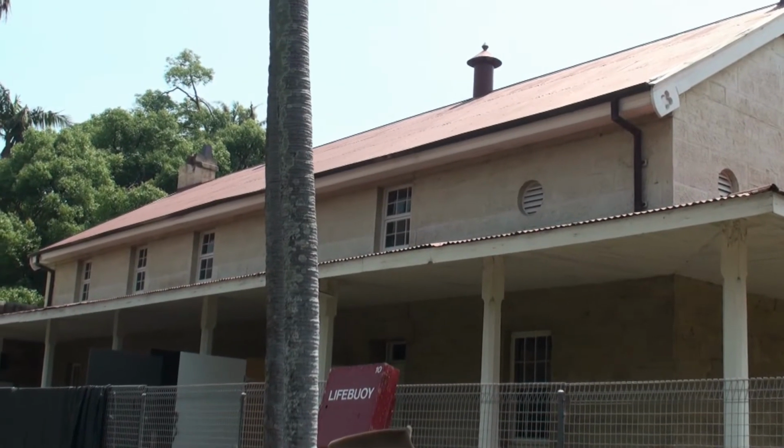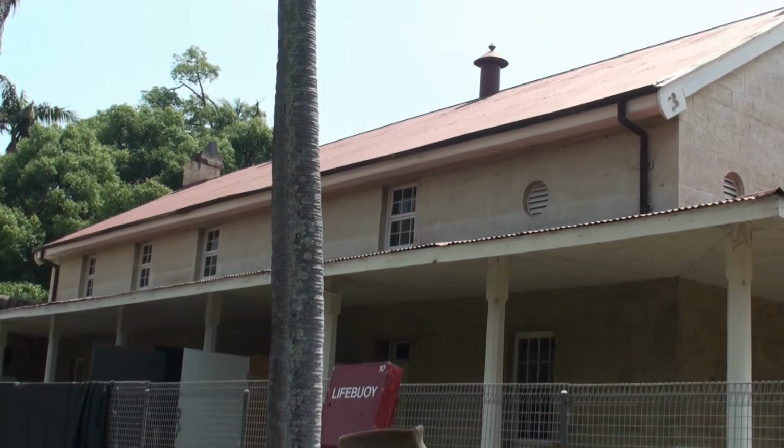Well, we're saying we want a museum here. Oh, yeah. Of Australian identity and itself.